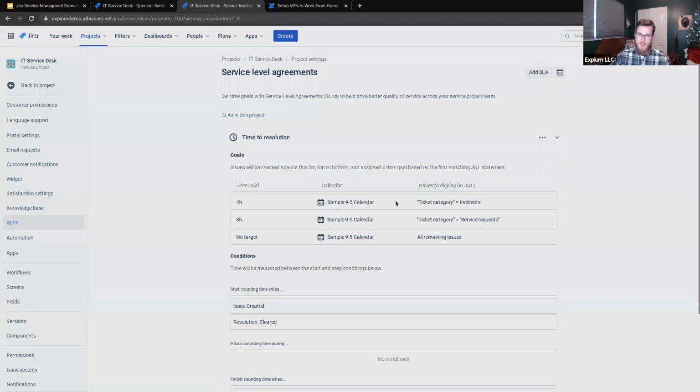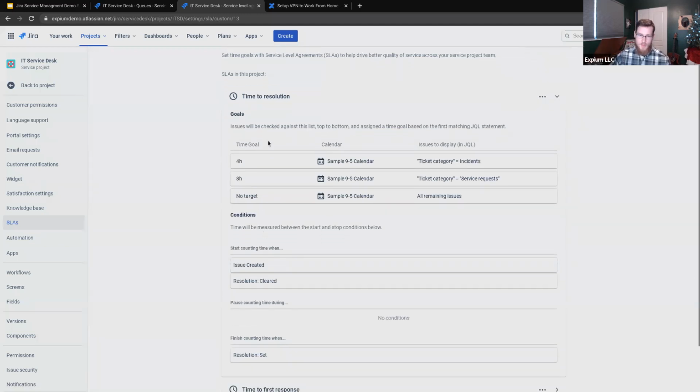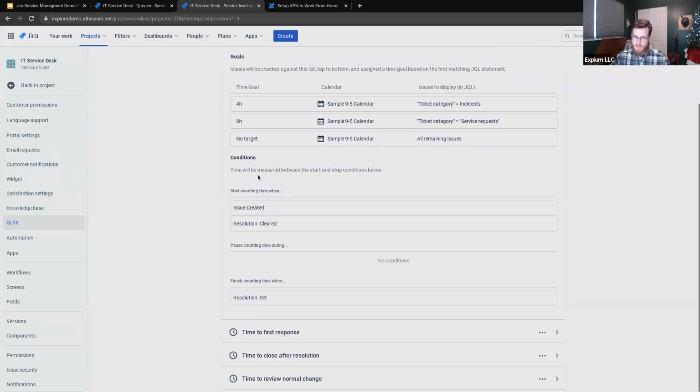Within these SLAs, we can actually edit those. We can determine what the time goals are, and for each of these time goals, we can set a specific JQL query. For tickets in the category incidents, we have a 4-hour time goal for resolution. For tickets in the category service requests, it's 8 hours. And for everything else, there's no target. Then down here, we can tell it when to start counting. When an issue is created or the resolution on an issue is cleared, it'll start this SLA. We have no conditions for when it pauses, but we have a finish counting time when the resolution gets set.